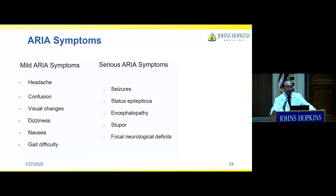So the symptoms of ARIA: generally the most common symptoms are headache and confusion. Rarely though, some patients who have experienced severe ARIA may have seizures and status epilepticus. Severe ARIA, especially ARIA-E, can cause edema in an area that can be a focus of seizures, and then status epilepticus. Only 2% of ARIA cases will be severe.